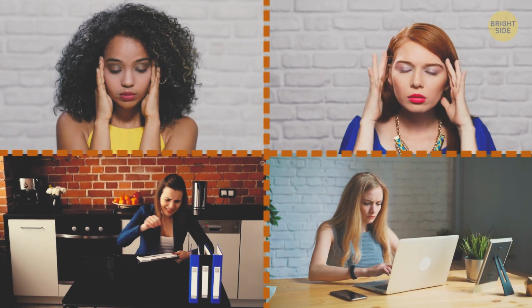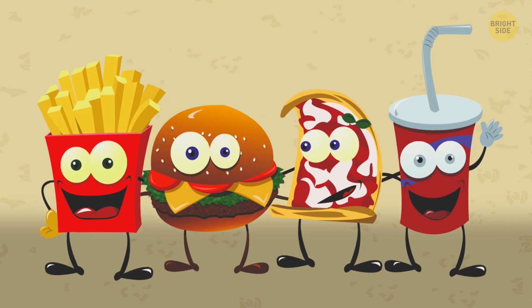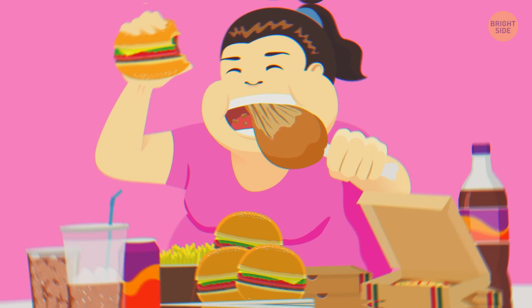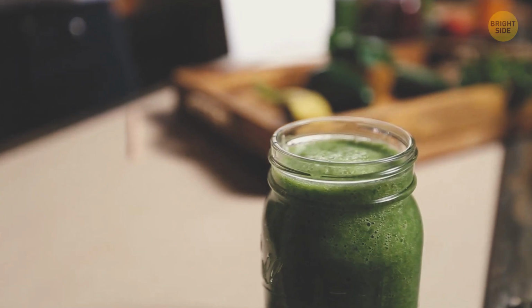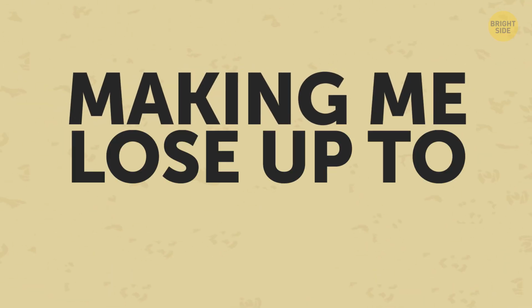Stress was a major factor in my weight gain as well. So I mostly ate unhealthy snacks and junk food. As you can imagine, my figure certainly didn't benefit from this kind of lifestyle. I decided to do something about it and started to look for some quick and effective weight loss remedies. The more natural, the better, and I found a recipe that truly changed my body, making me lose up to 10 pounds a day.